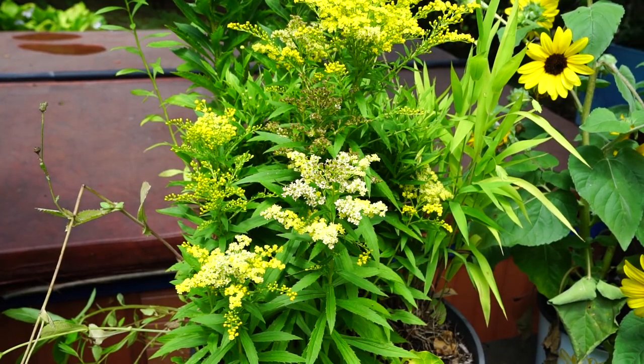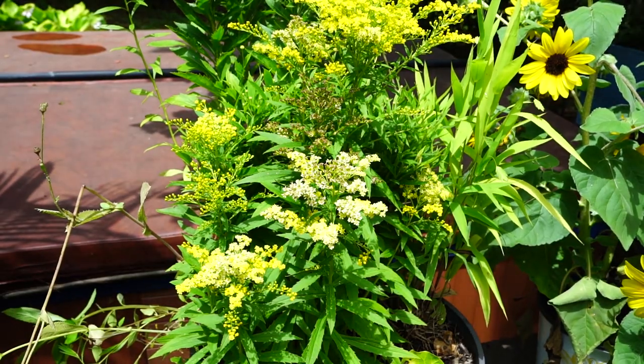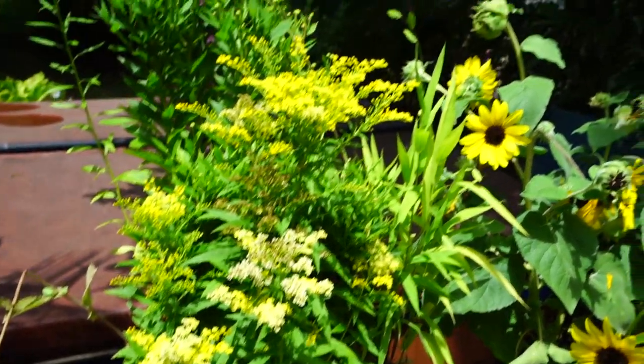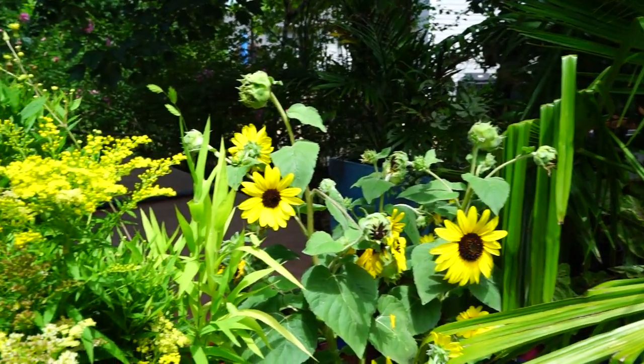It's kind of fun having something that just sort of comes back and does its own thing every year, and that's been a nice thing to watch happen and progress. Like over here with the Sunfinity sunflower right next to it.